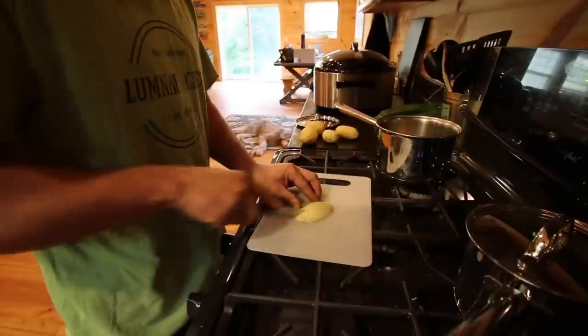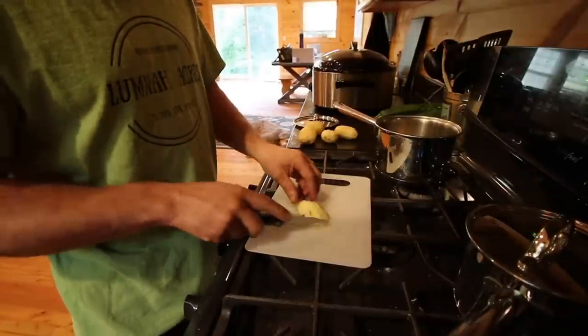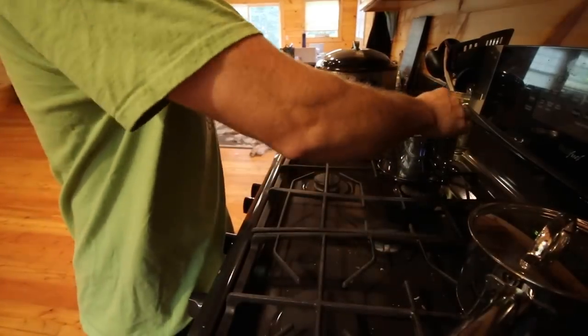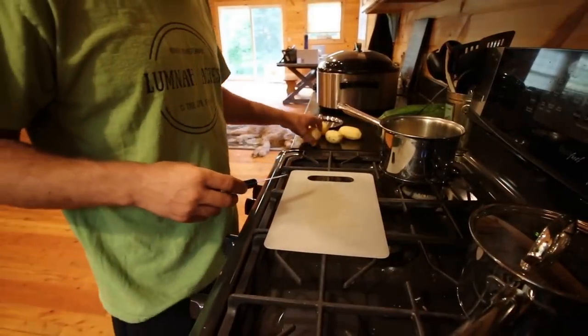Tonight, overnight I'll make a chicken broth from the leftover bones and everything. We'll make a good bone broth.